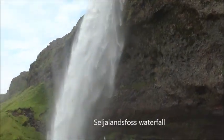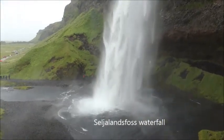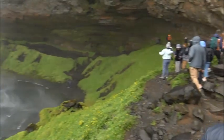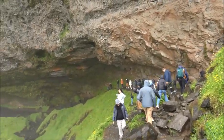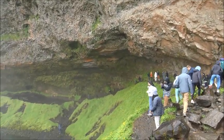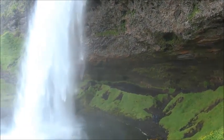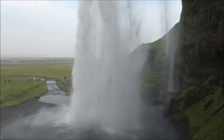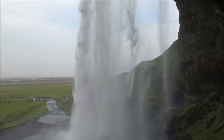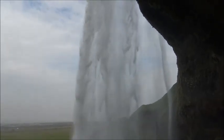Was one of the most famous waterfalls in Iceland. There's a path going all the way behind it. You can follow the path and walk all the way around the waterfall. This is now looking out from behind the waterfall. Getting a little bit wet here from the spray. Quite an experience.